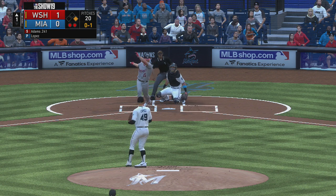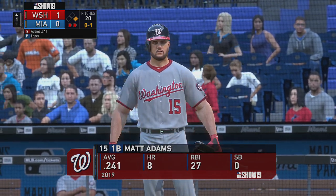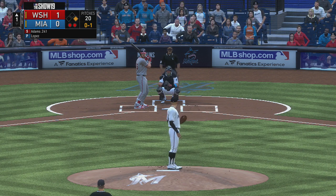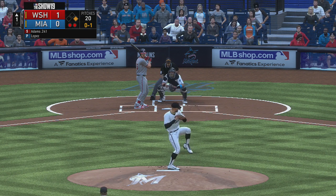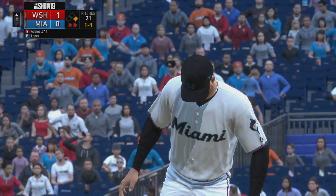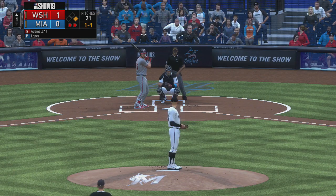Here's Matt Adams now, and it's fouled away. He takes his first cuts in this one with a man at first and two away. He's set. Here's the 0-1. Nope. 1-1. That one looked like it could easily have gone the other way. There's a big difference between 0-2 and 1-1. But now this next pitch probably becomes the biggest of the at-bat.